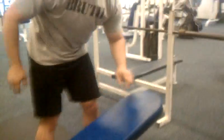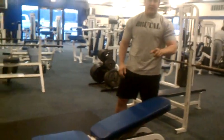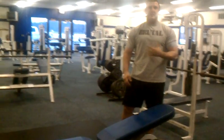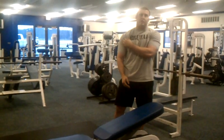And we'll look at the angle of this bench from the side. So what I want to do is put the bench 1 notch above flat. And what that does is give you a 15-degree angle. So that's going to help us do an incline chest, but it's going to keep the focus on our chest and not on our shoulders.